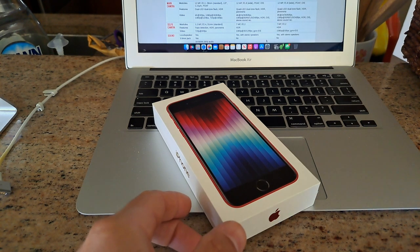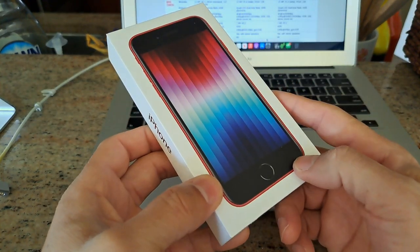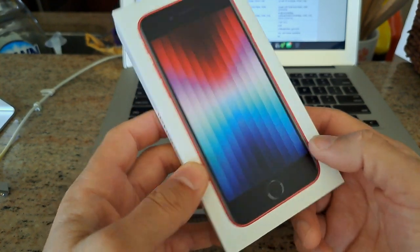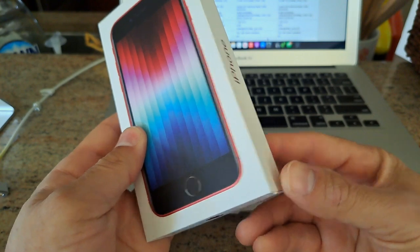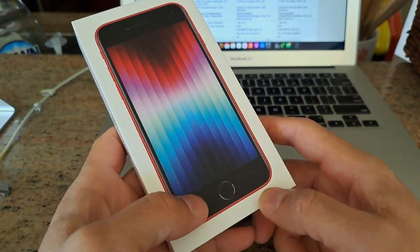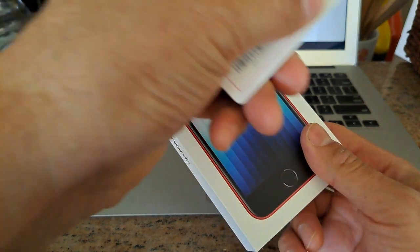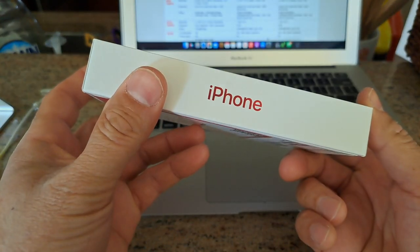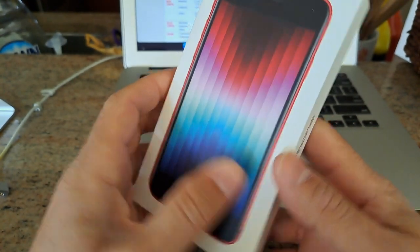As for me, I know I like the home button, Touch ID, and the smaller form factor is easier in the pocket. So this is the 64 gig Product Red that I got from Best Buy. It is the T-Mobile locked version, so I'm going to have it on T-Mobile. I got my SIM card ready to go, and I'm going to test it out because, shout out to Tech Odyssey, the battery is much improved.